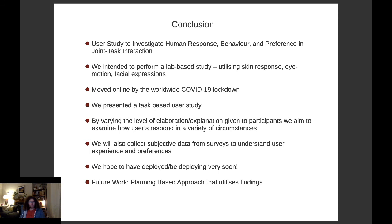where we're going to vary what information the user has at each point to make their choices, and then we're going to observe what they do, what their face does, what noises they make, and what their mouse does. And we're also going to collect lots of survey data, and the idea is to put it all together into a more informed planning agent that utilises some of the lessons that we've learned.